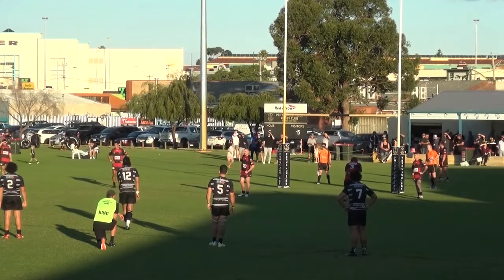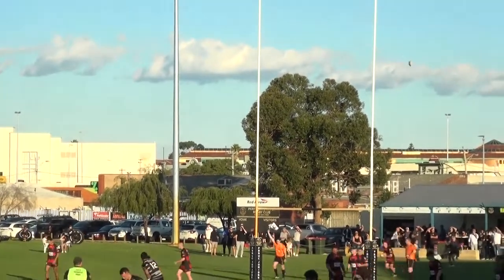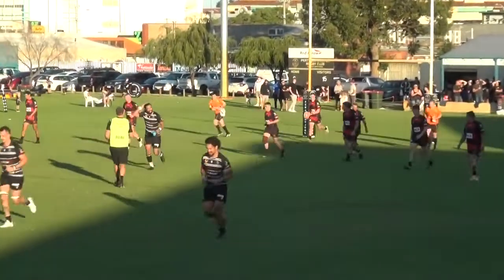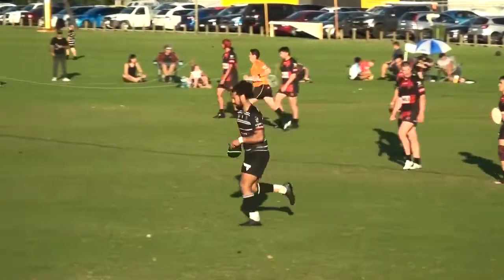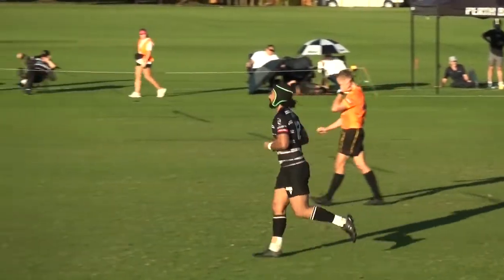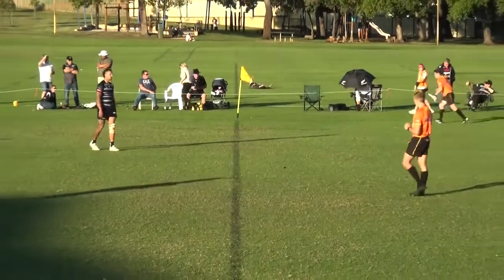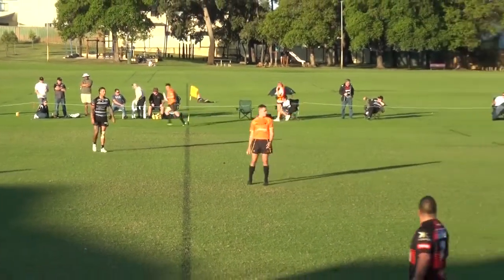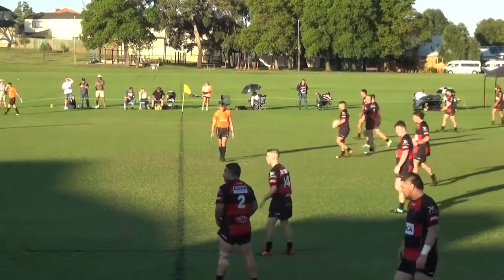Lines up. The left footer. Takes a couple of steps. And puts that straight over, in the middle of the posts. And he cuts back that lead. Bayswater now on 9, trailing Kalamunda 15. 6-point margin. Bayswater certainly starting the better of the two sides in this second half.